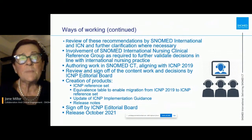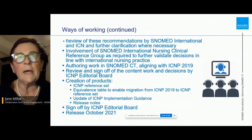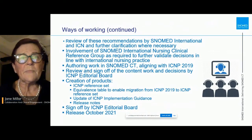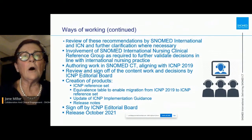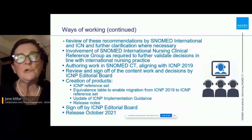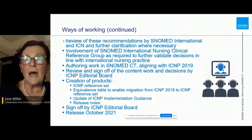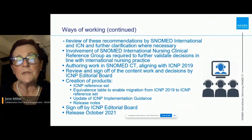All this work has been reviewed and signed off from the content perspective and the decisions made by the new ICNP editorial board, which will be discussed by Ásta in a few moments. From there, we've got the creation of the products which are being released this month. The ICNP reference set is the key component which I've just talked about. An equivalence table to enable migration from ICNP 2019 in its format to the ICNP reference set.